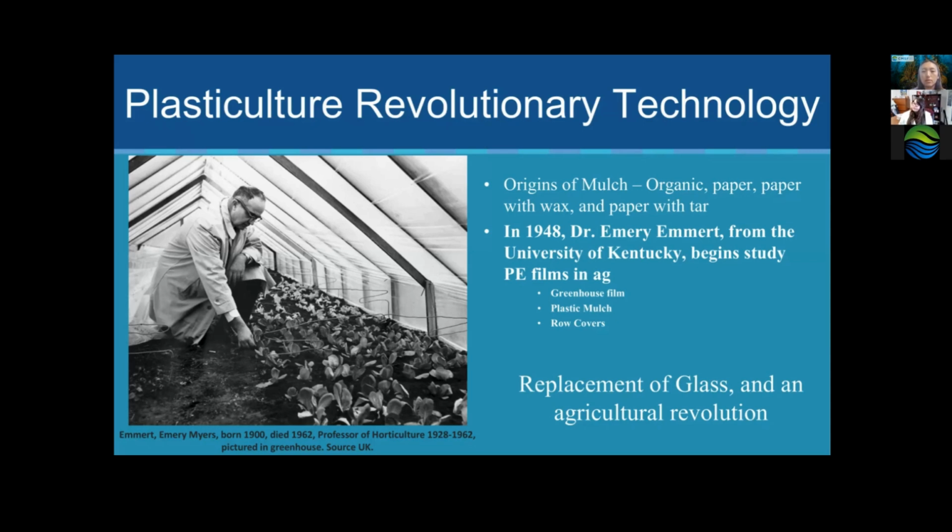And during the mid 1940s, Europe had discovered polyethylene plastic as an alternative to glass. And so later, in the late 1940s and early 1950s, Dr. Emery Emmerich from the University of Kentucky started doing some research and actually recognized that they could use, which at the time was new, polyethylene plastic, to replace glass in agriculture. And so he thought to himself, well, we can start with some trials replacing greenhouse glass with plastic.